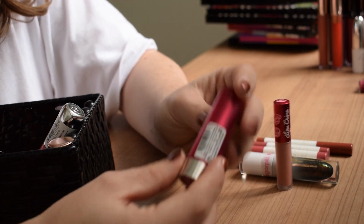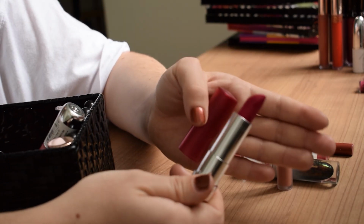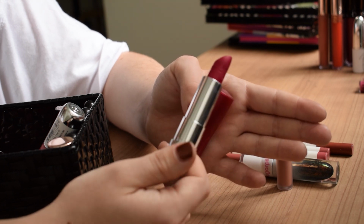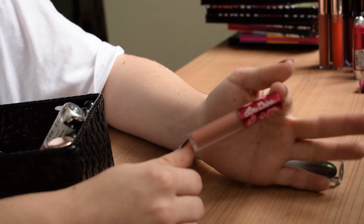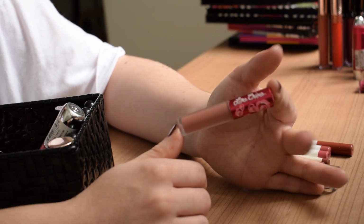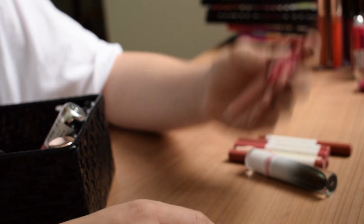I'm also gonna get rid of this Essence lipstick. This is the Matte 04 lipstick. A really pink color, but again, I have not used this in a really long time, and it's probably expired by now. I'm also gonna get rid of another sample of this Lime Crime. I think this is one of their Velveteens, and this is the shade L. I'm also gonna get rid of this because it's probably past the expiration date, and I don't really like liquid lipsticks, as I said before.